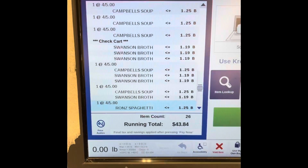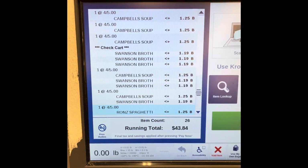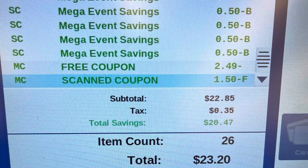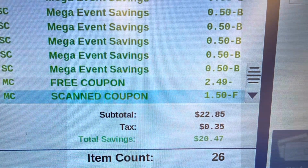Let's go. We're at $43.84. Let's put in our Kroger Plus card and our coupons. All right, guys, I just left Kroger, and my total, this wind is blowing hard, after coupons and my Kroger Plus card was $23. So I saved about 50% on today's order.